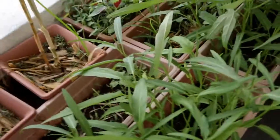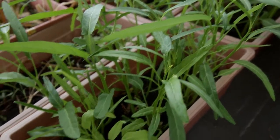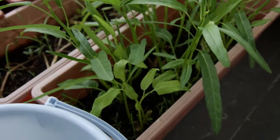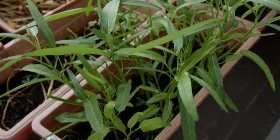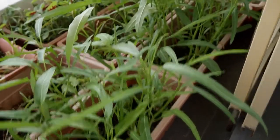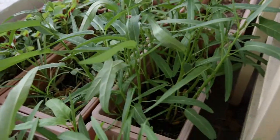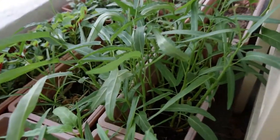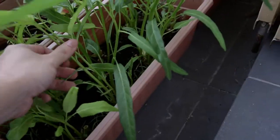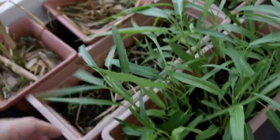So the next one will be kangkung, our Malaysian favorite lah. We cook it with belacan and all, right? So this is also a success. It's very easy to plant kangkung. In this case, we've harvested quite a few times already, so it's like continuous harvesting lah. Once you cut the head off like this, it will actually regrow. So it's quite easy to maintain.